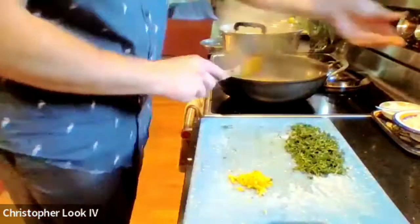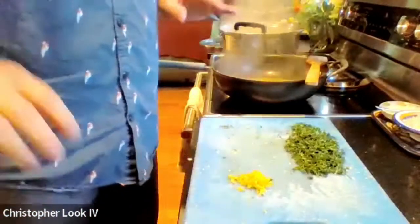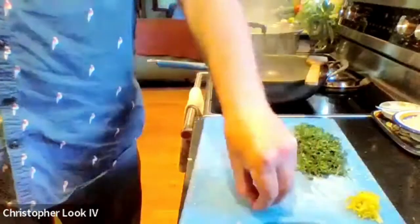All right, and at this point, I'm actually just gonna leave that with the heat off for a moment. I got my broth nice and hot. I'm gonna finish picking my clam meats. I'm gonna show you how I do that. And then we are going to finish this off.